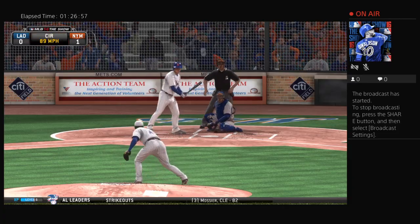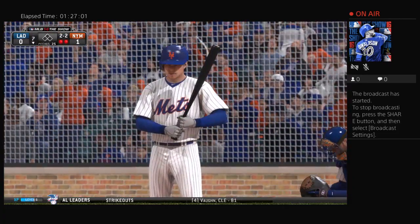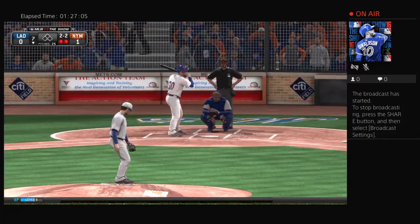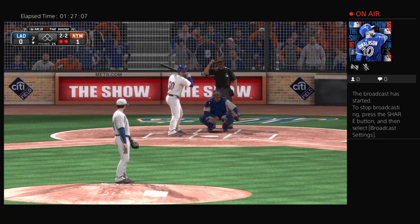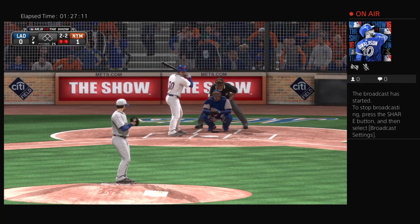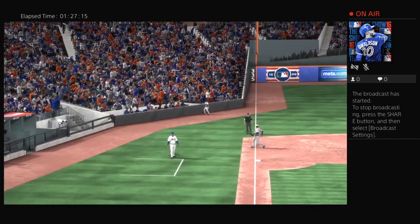And that's taken outside for a ball, so he's worked it back to 2-2 now. Such a tough pitch to lay off there. The two-seamer working away with 2 strikes, but he lets it go. Maybe just because he knew he couldn't hit it. The 2-2 coming. And a changeup here as this ball's grounded foul.